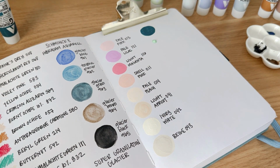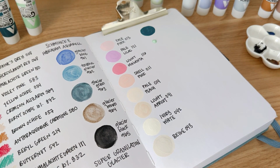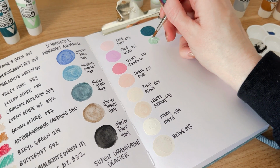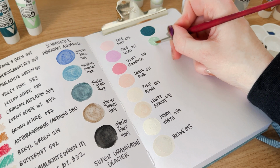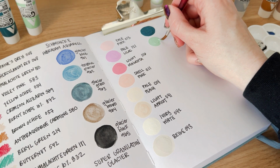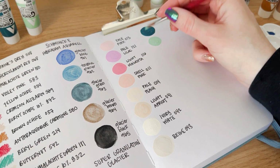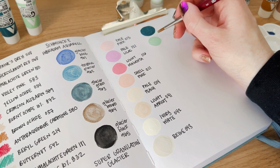There are two types of gouache. There's acrylic gouache, which is not water activated, so once it dries, it's dry. You can paint over top of it, you can do whatever else, it's not going to pick back up off the page. And then there's traditional gouache, which is like a very pigmented watercolor. It can be reactivated with water, but it looks like acrylic, which is really cool.